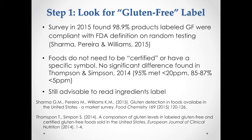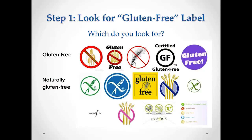Step 1, when you're trying to figure out if the food is gluten-free, is to look at if it has a label. If it says gluten-free, it might have any number of these symbols. How many of you look for a specific symbol on the product? Which one do you look for? The certified gluten-free. And anyone know what that means? It just sounds good, right?